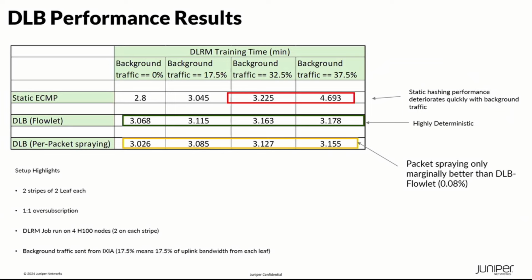And what you see is static ECMP, as I said, gives you the worst performance, and it degrades pretty badly once you have congestion in your network. DLB flowlet is very, very deterministic. Going from 0% congestion to 37.5% background traffic, it gives you fairly deterministic job completion time for DLRM. Per packet spraying gives you the best results, but only marginally so. It's only 0.08% better than DLB flowlet.